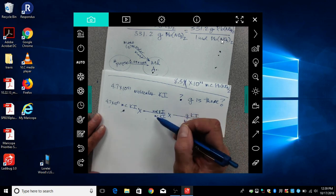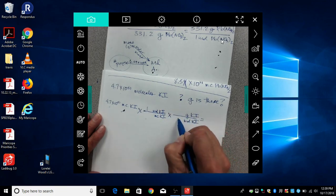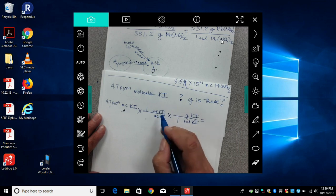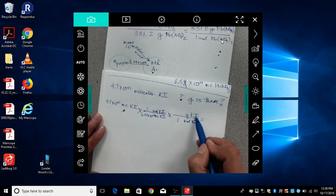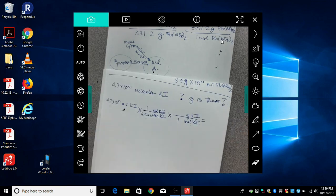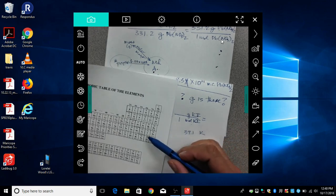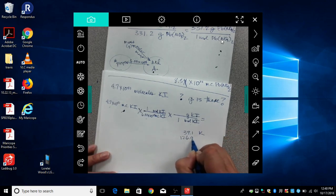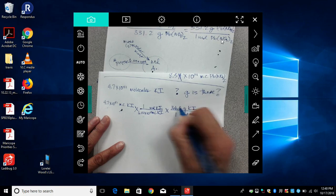Moles of anything to molecules. What's the number in front of moles? Moles to grams, the number in front of moles is? How many molecules are in a mole? Avogadro's number. How do we figure out how many grams of KI we've got in a mole? Got to add them up. So let's look at potassium. Potassium is 39.1. So 39.1 for the K. Iodine is 126.9 for the I. So 166 grams per mole, looks like, if I did my math right.